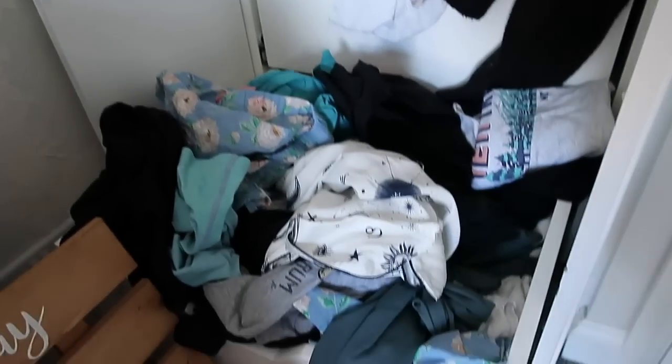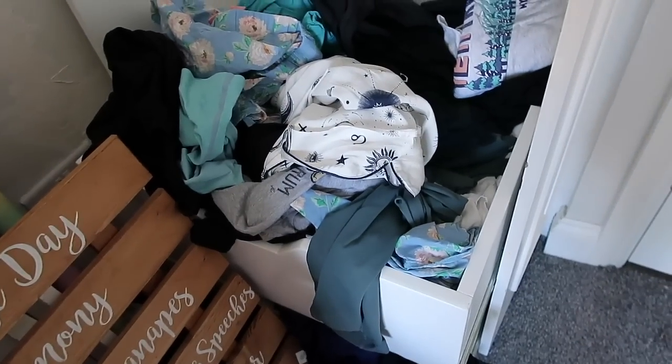I only go to gym classes max like 2 times a week, and then the rest I work out at home, so I don't need to look presentable. So yeah, there's just no need for this amount of stuff. It's a mix of pyjamas and sportswear, and as you can see I can't even close the door.